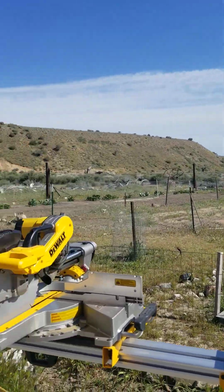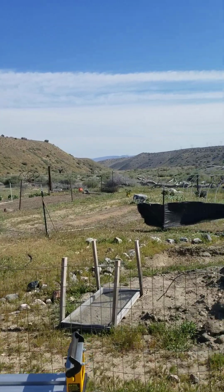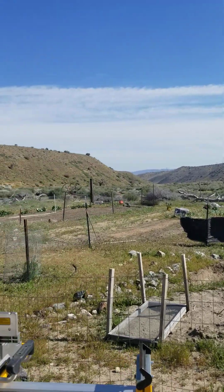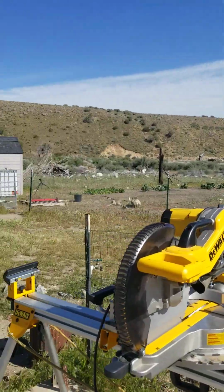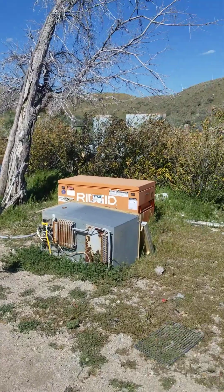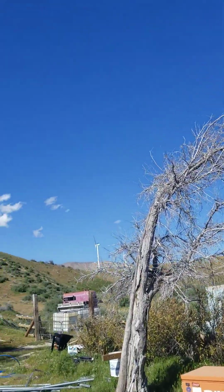Working too much, not getting enough time to fix this garden, but hopefully I will get most of it done this weekend and get more plants in the ground, because that's the key right there. Grow your own food.